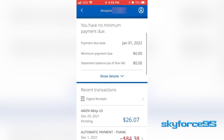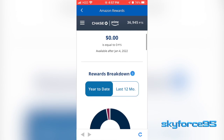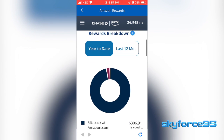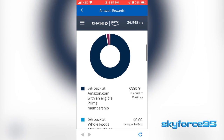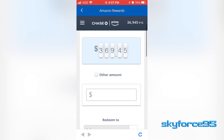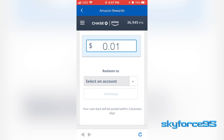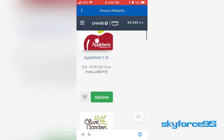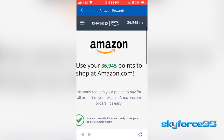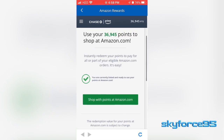You're able to monitor your purchase and reward activities on Chase's website or mobile app, which is really easy to use. It has several redemption options, but none of which is particularly noteworthy. The best way to go is definitely cashback, where the points are worth 1 cent per point, and you can redeem as little as 1 cent. You can also use it towards travel, gift cards, and also Amazon purchases using Shop with Points, but I wouldn't really advise those methods of redemption.